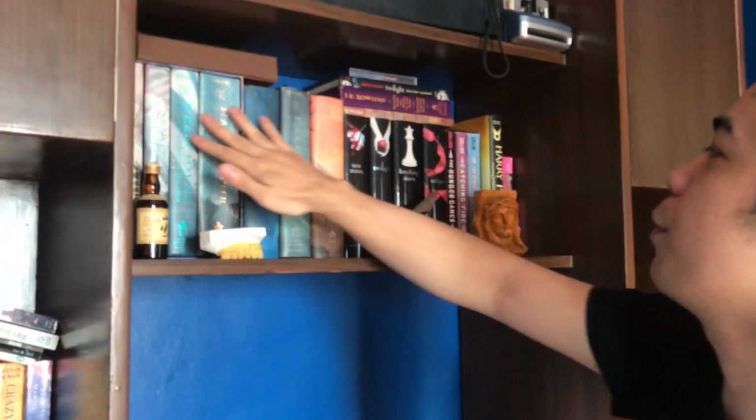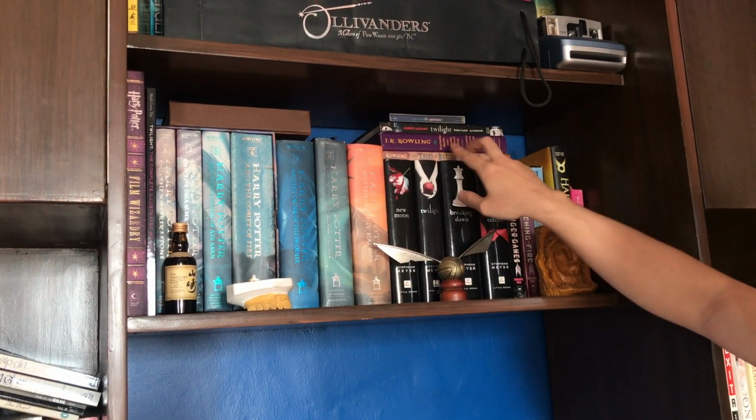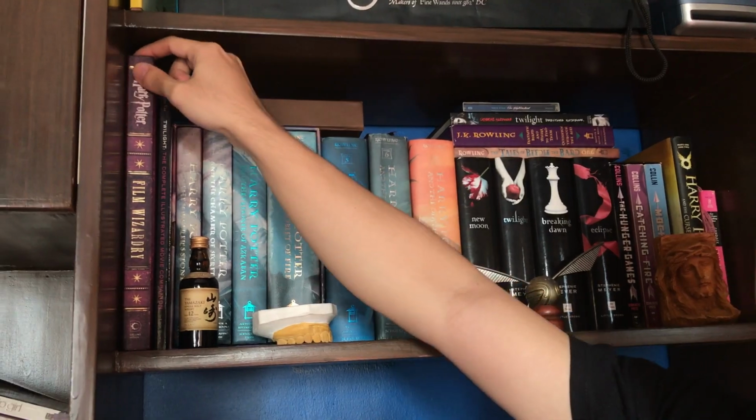What really started me collecting books was the Harry Potter series. I think it's a good place to start there. So ito yung Harry Potter books ko. I have the hardbound editions. I also have yung mga supplementary books ni J.K. Rowling. So andito rin yung Fantastic Beasts, Quidditch Through the Ages, I have Tales of Beedle the Bard, and I also have tong Harry Potter Film Wizardry.